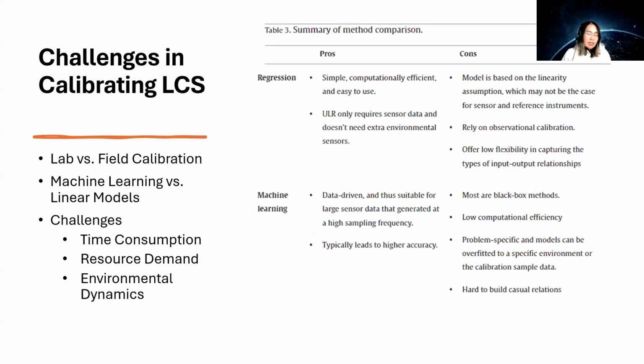So, what low-cost sensors provide us with is essential air quality data. The accuracy and the reliability of this data depends heavily on the calibration. So let's explore the different calibration methods and the challenges we face. The first I want to talk about is the calibration approaches.